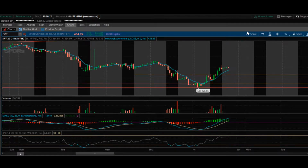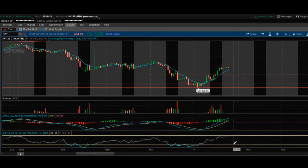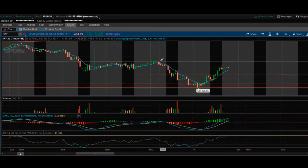So going into this trade, let's look at the 20-day 1 hour chart, which is the chart we're looking at right now, so you guys can follow along with me. This is the date, this is the time. Going into this trade, we can see the day before, right? The day before, we had that massive drop in the overall market. We went from like 437, hit a low of 420, 425 over here.